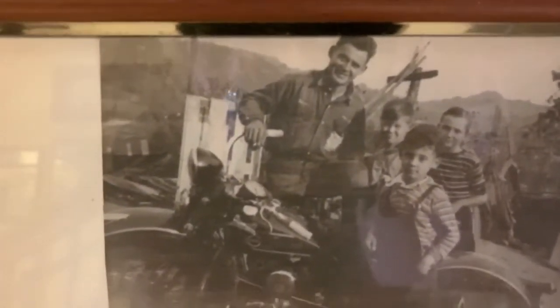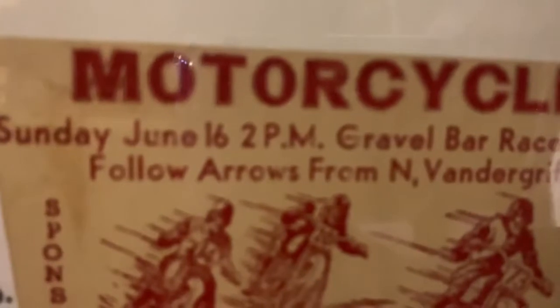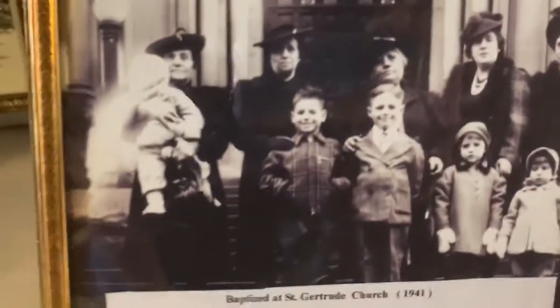Here's Dominic Zanotti with Bob Truscott and Chuck Graffius in the early 40s in front of Zanotti Motor Company, North Vandergrift. There's a little ad for the motorcycle races. Baptism at St. Gertrude's Church.